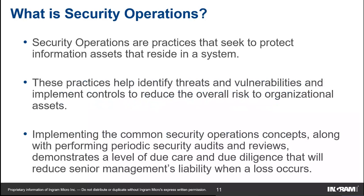Security operation concepts. Okay. What is security operations? These are the practices which we apply to protect information assets that reside within an organization. And these are, again, the set of practices, processes, and procedures that we use to identify threats and vulnerabilities for an organization. Once we identify the threats and vulnerabilities, we can mitigate them by implementing controls and improve the overall security posture of an organization, thereby reducing the overall risk to an organization's assets.